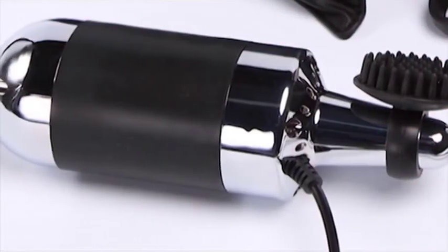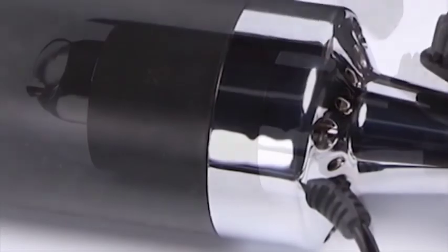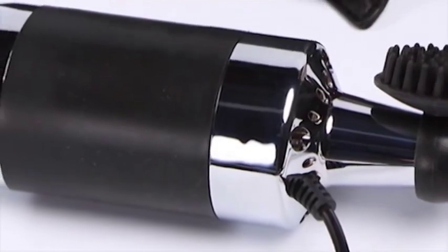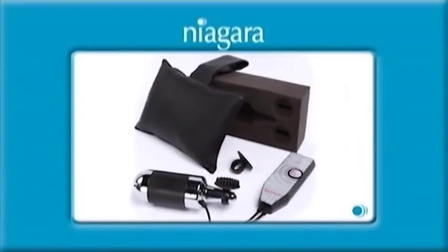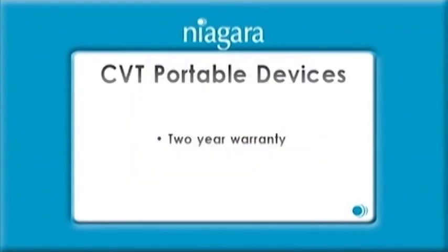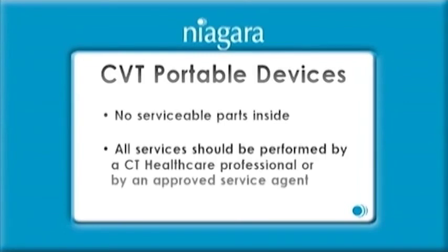Maintenance is simple. Just ensure the vents are clear while using the device and keep the unit away from water. Niagara only uses the highest quality components, and all Niagara devices come with a 2-year manufacturer's warranty. Please note there are no serviceable parts inside the equipment, and all services should be performed by a CT healthcare professional or by an approved service agent.